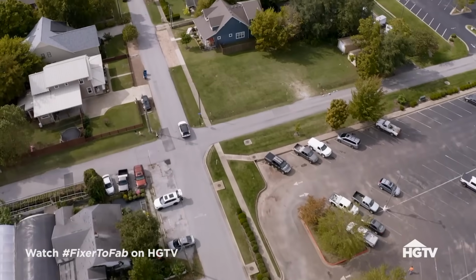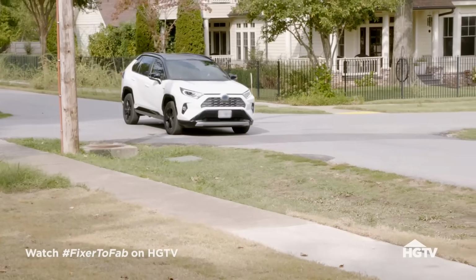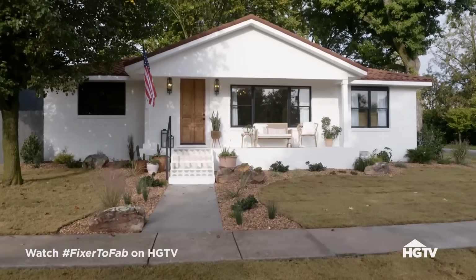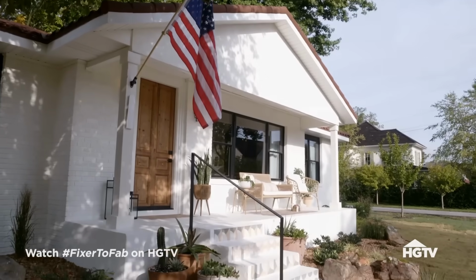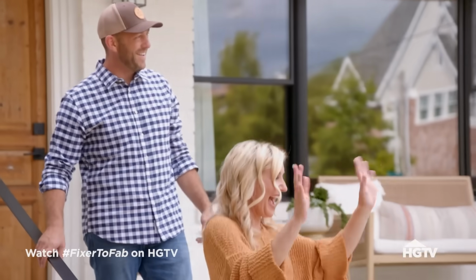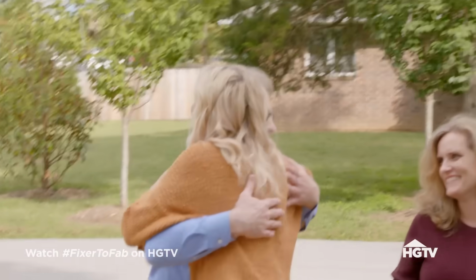About there, about to see it. Think we'll recognize it? Oh, that's them. Whoa! Oh, wow, look at that. Look at the house, not the asphalt shingles. What? Wow! Amazing. Look at that. Whoa! Incredible. Man, that is completely gorgeous. How you doing? So good seeing you.